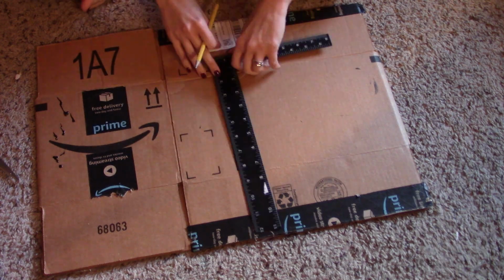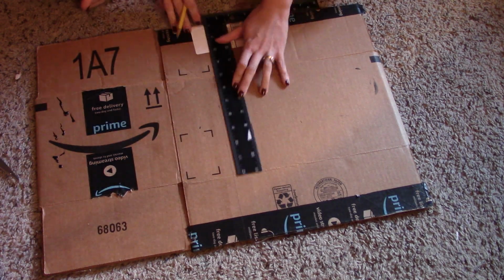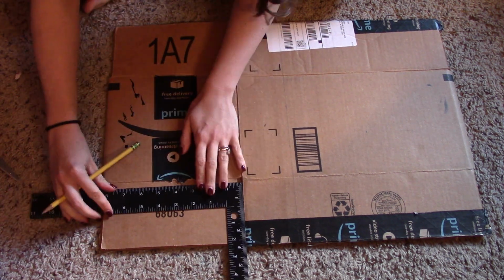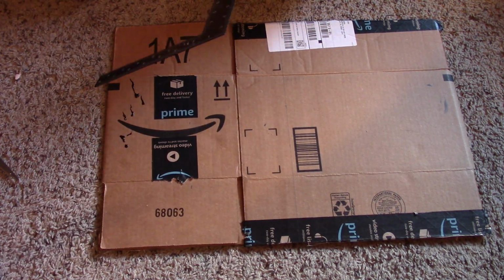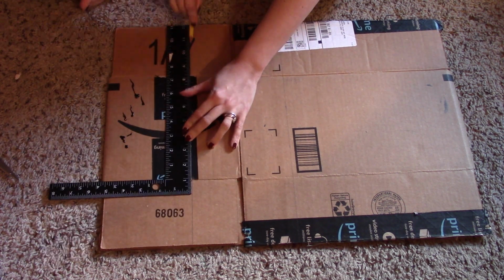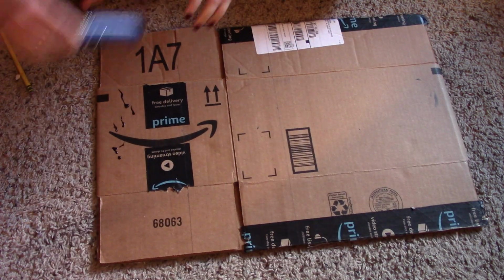So basically I just measured on myself how far I wanted my bust to go out and figured it was about 3 inches, so I measured that from each side of the fold and drew a line and cut it out.